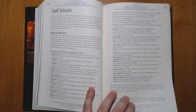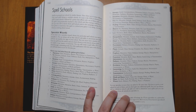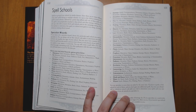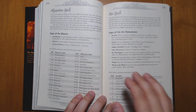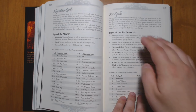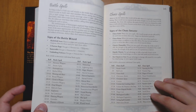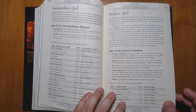We have spell schools. So if you want to be a specialist wizard, that's a thing that you can be, but you're going to have to choose a rival school from the list of options. Breaking things down, we have abjuration spells. You get some particular signs that go along with that. You have air spells, alteration spells. These are broken down by school. Each of them has specific signs that go along with them.